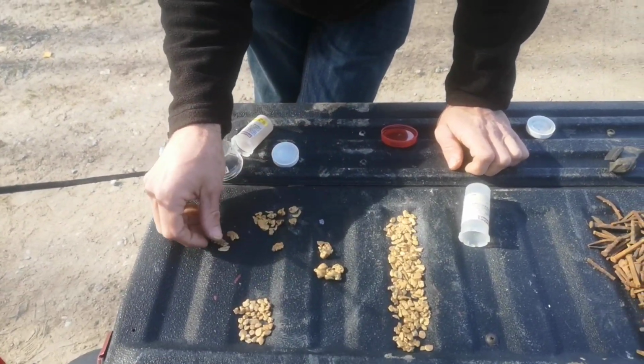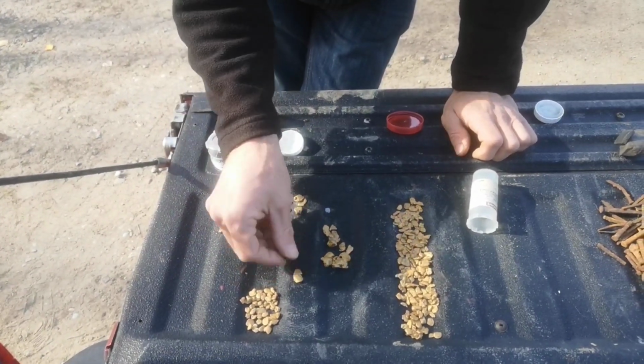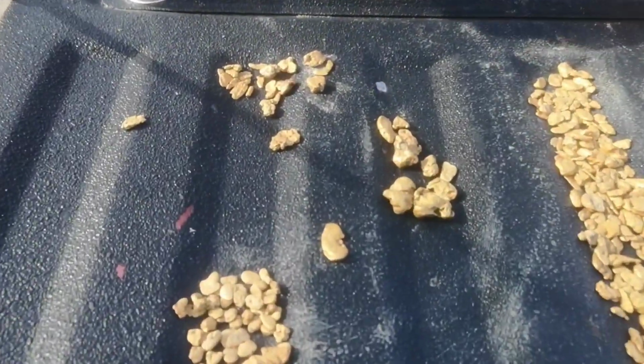Let's see what else we have here. Some of these have really unique shapes. These are just kind of large ones. This one here is shaped like a fetus. Oh yeah, it kind of is.